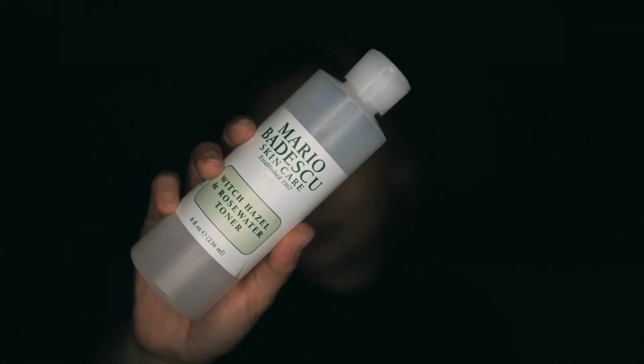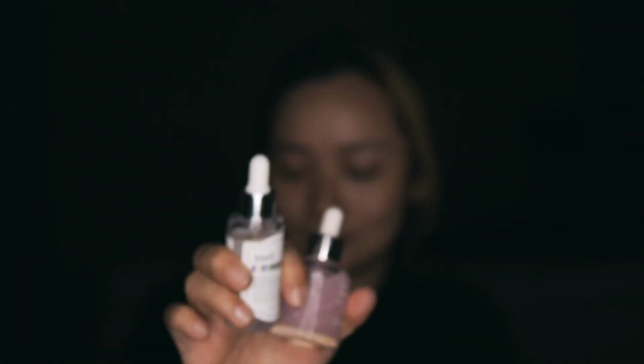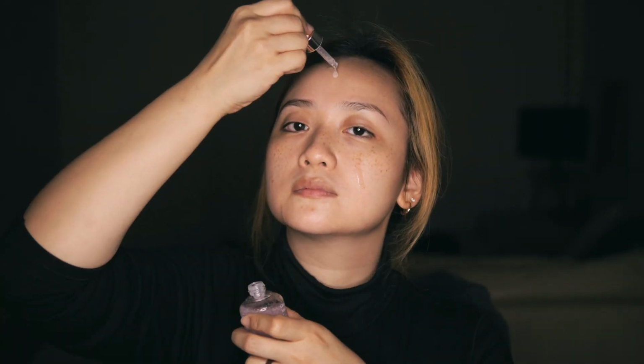Toner. Gently all over the face. Serums, for extra bright, glowy skin, even under a lot of makeup. Skincare and makeup in one.